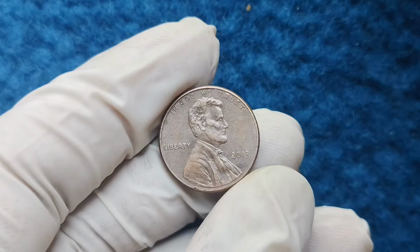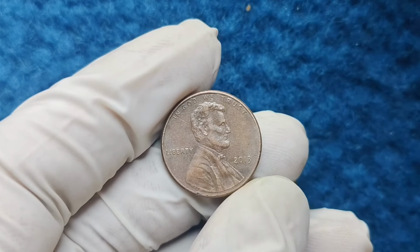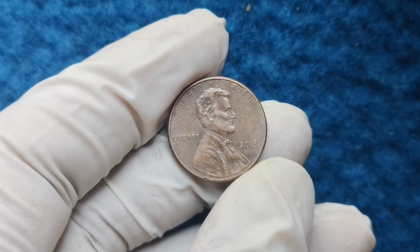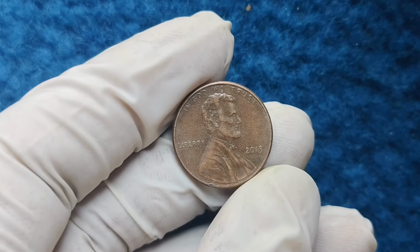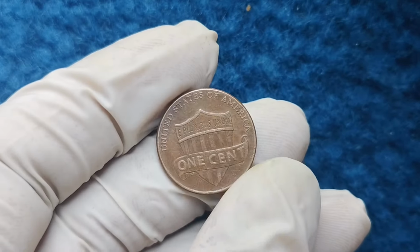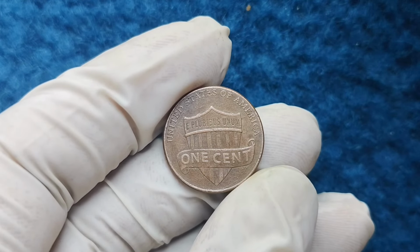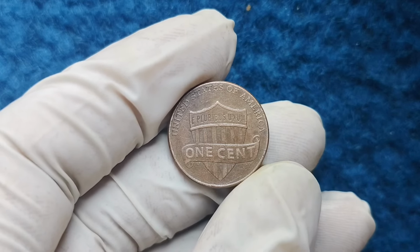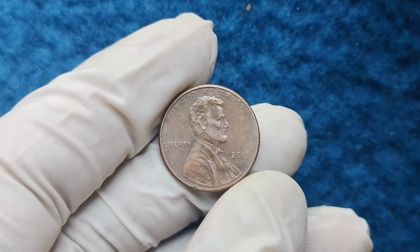Okay, so let me tell you about the time I almost struck gold, literally. A few years ago, I was at a convenience store, minding my own business, getting a soda. I paid in cash, got some pennies back, and didn't think twice about it. Later that night, I was watching one of those rare coins worth money videos, and guess what they were talking about? The very penny I had in my hand just hours before. My heart dropped. I ran back to the store the next day like a madman, begging the cashier to let me check the register.